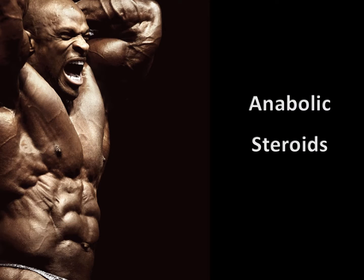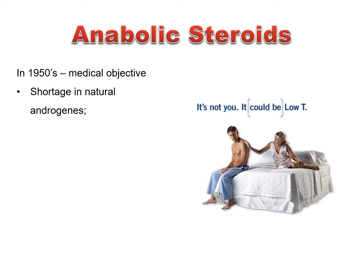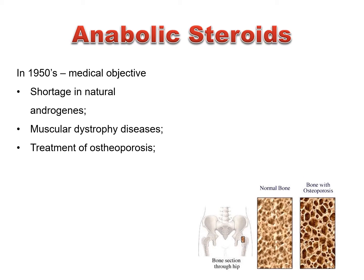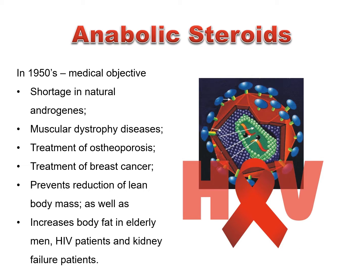Let's start with the most common banned aid, anabolic steroids. Anabolic steroids were developed in the 1950s for medical objectives. For example, for people that had a shortage in natural androgens, muscular dystrophy diseases, treatment of osteoporosis, treatment of breast cancer. It prevents a decline of lean body mass as well as increased body fat in elderly men, HIV patients, and kidney failure patients.